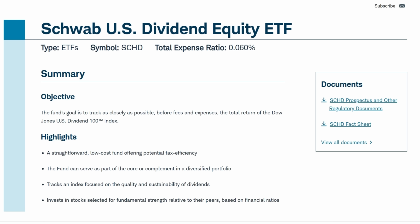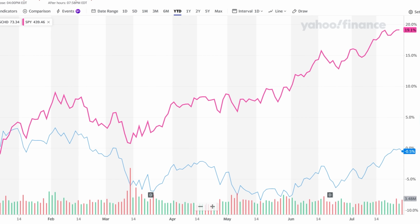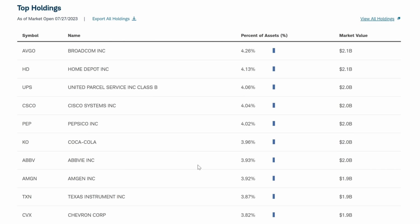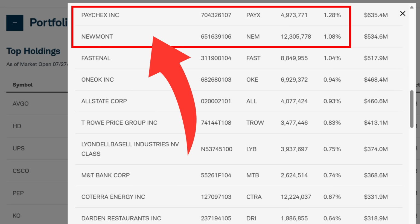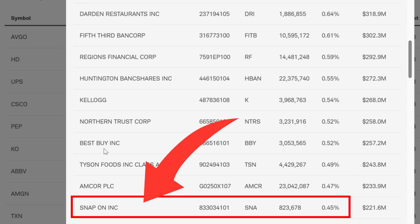So SCHD has been the model dividend ETF, the one that performs the best, the most balanced when it comes to both income and capital appreciation. So when SCHD started to radically underperform the S&P 500 this year, I decided to look deeper. Specifically, the majority of the assets held by SCHD, including stocks like Broadcom, Home Depot, UPS, Cisco Systems, Pepsi, but also lesser known stocks like Paychex, Newmont, Coterra Energy, Darden Restaurants, Tyson Foods, Snap-on, and more.